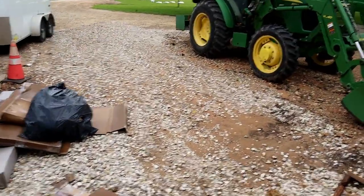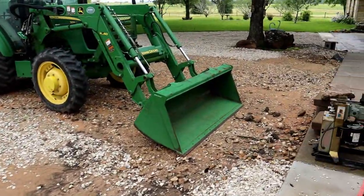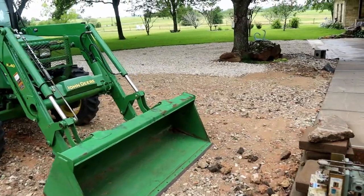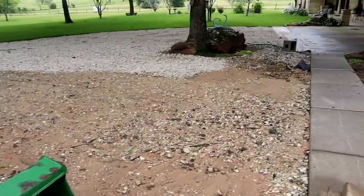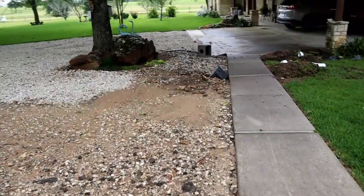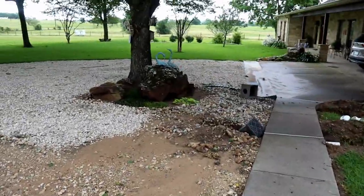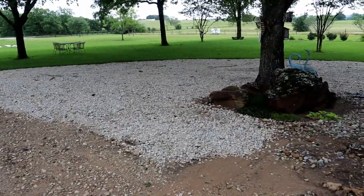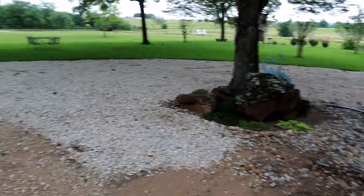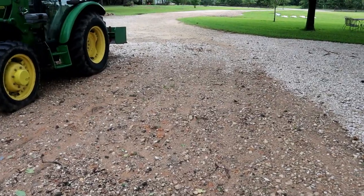Got another load of gravel coming. We can gravel this all well. Trying out a new product. All of that is screened limestone. Doesn't have the dust and dirt in it that this limestone does.